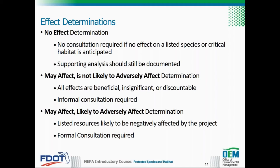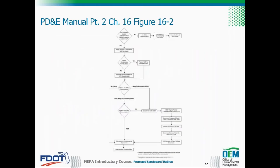A may affect, likely to adversely affect determination indicates that listed resources are likely to be negatively affected by the project. This determination triggers the need for formal consultation, which must be initiated by FDOT's Office of Environmental Management, or OEM. Remember that consultation with the services is necessary every time a may affect determination applies, regardless of whether it is likely or not likely to adversely affect listed species or designated critical habitats.